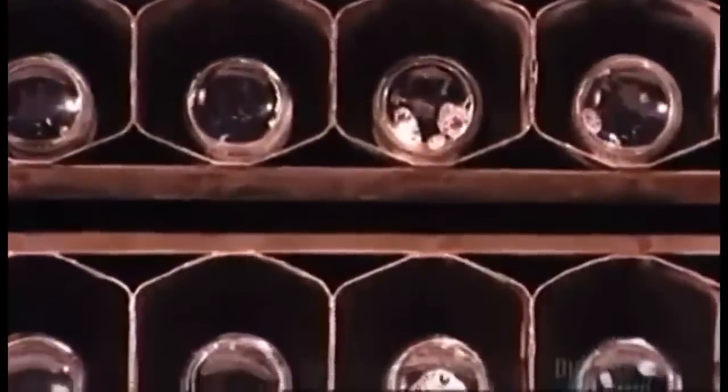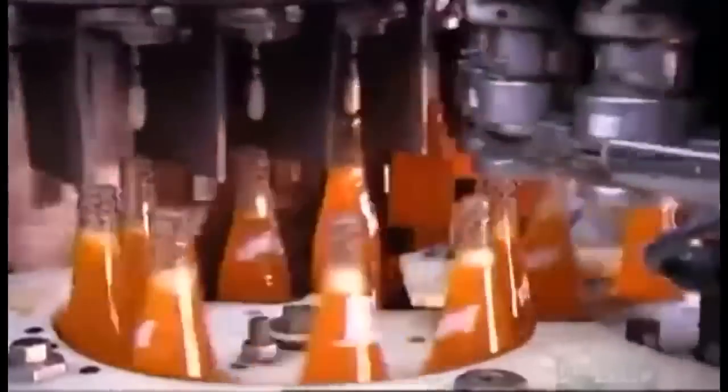Then water jets rinse off all traces of soap. As they exit, they pass in front of a neon inspection light. Workers pull any problem bottles off the line. Now the bottles head to the same bottling machine as before, only now it's been adjusted to fill each bottle with 300 milliliters of drink, in this case, orange soda.